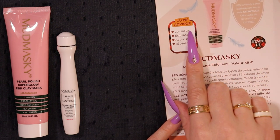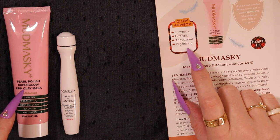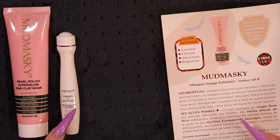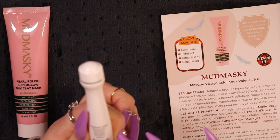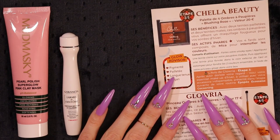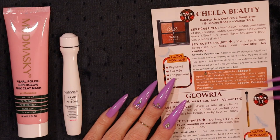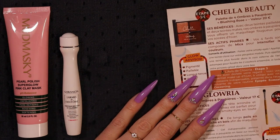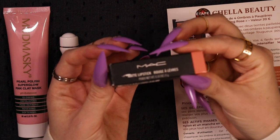Forgot to say what the little hearts were. This one is for luminous skin. It's exfoliating, softening, and regenerating. And this one is, what's the list I read earlier, anti-dark circles, anti-puffiness, etc. And the third one is an eyeshadow quad, which we don't have, which is, I'm guessing, where we get a brush. Okay, so I'm guessing the MAC lipstick is in place of the little quad.